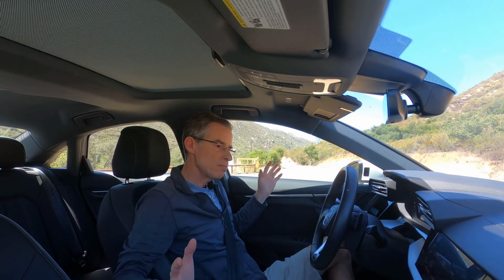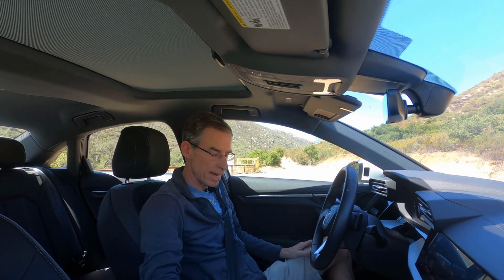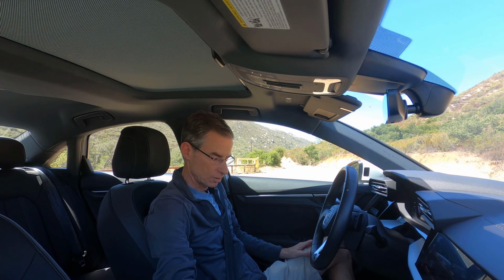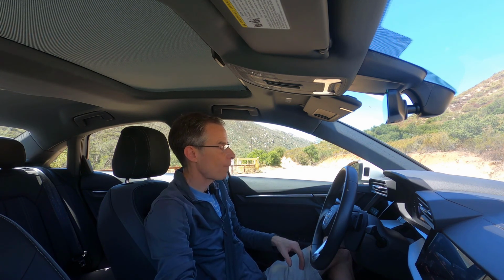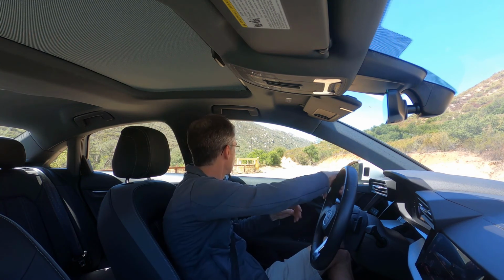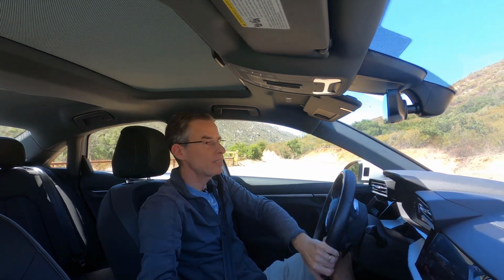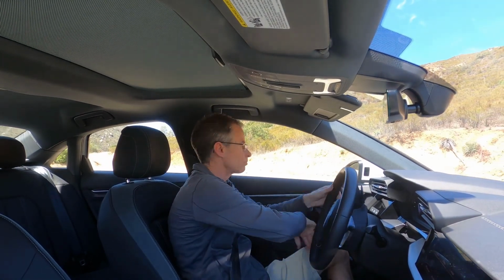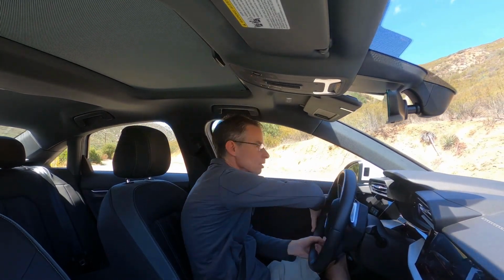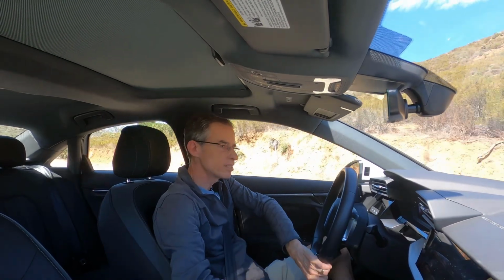So forget about the numbers. Let's see how this car actually drives. I have it in my preset individual mode. I'm gonna put it into S. Flick at this lever here. I like the fact that the parking brake automatically comes off. And let's go.